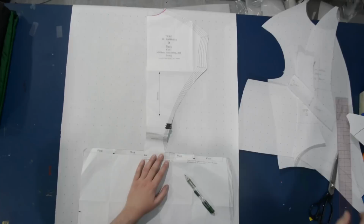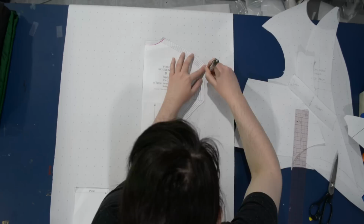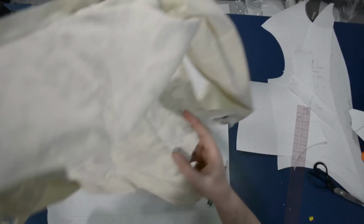And then I'm just tracing the back here as well, including these large sections in the back for where the pleats go. Just tracing everything, including the notches or where the notches need to be. And then including drawing that neckline in that half inch lower. I drew on the original pattern with the pink marker so I would know for the future that I need to lower that a half inch.